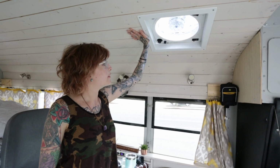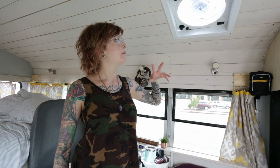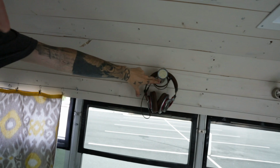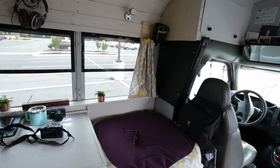And then up here we have our fantastic fan. It gets the air flowing through here. It lets light in. You can turn it on at night and it just brings air in. If all the windows are open, it circulates air throughout. On this side of the bus, we have a 3 LED reading lamp here, a lamp for over the table here, and then one more over in that area.